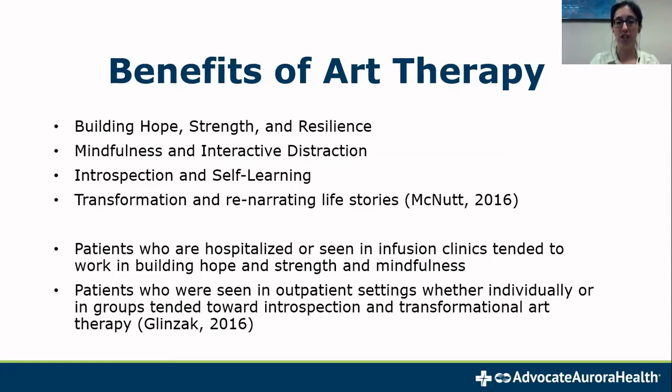The mindfulness and interactive distraction is a way to stop cycling thoughts that may be going on in their heads, where they keep focusing on this one thought of either the pain or the unsureness, the anxiety, any of those things. The interactive distraction really helps stop that cycle and refocus their energy on something creative, which helps them build something versus just running around in their mind.